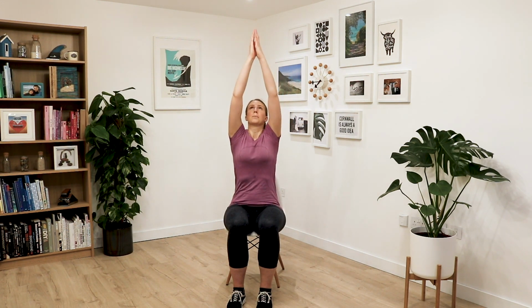Great, the finishing move. Breathing in through the nose, stretching up, and breathing out through pursed lips. Breathing in through the nose, stretching up, and breathing out through pursed lips. One last time, breathing in through the nose, stretching up, and breathing out through pursed lips. And give yourselves a clap.